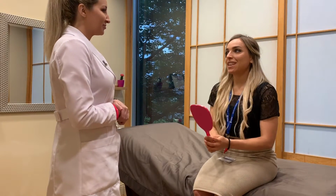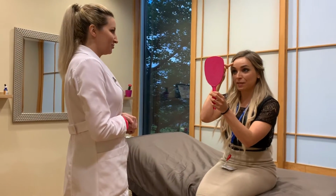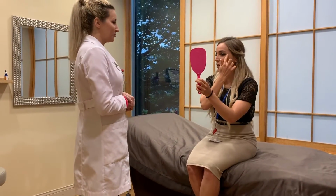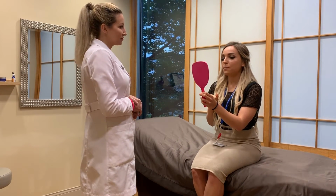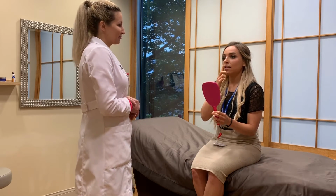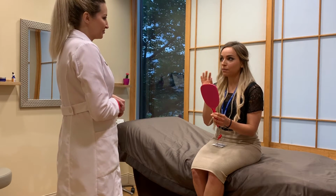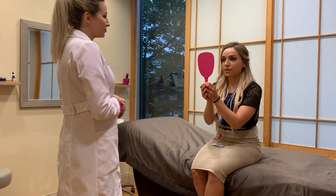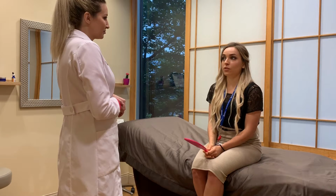So I'm getting to that point now where I'm starting to see some lines in my forehead when I raise my eyes, and when I smile, I'm noticing a few small lines. And then I'm a huge Instagram social media person, and I've seen that you are able to kind of enhance your lip line with neuromodulators, and I'm not really sure if that's something that you can do, but I would say those are my few big areas of concern.